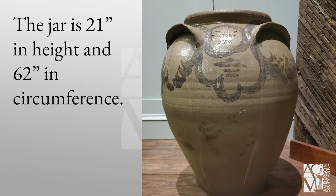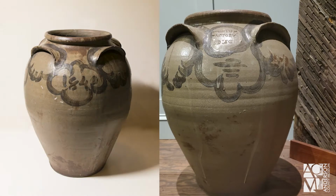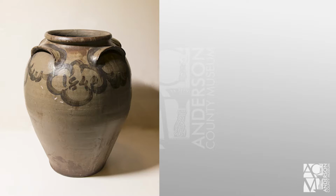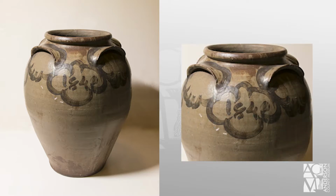Written with glaze on the Orr Edgefield jar is the year 1840. The date of 1840 corresponds to Chandler's early years at Phoenix Factory. However, there are no markings on the jar to verify that this is a Thomas Chandler piece.